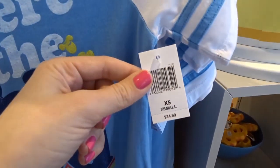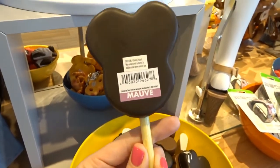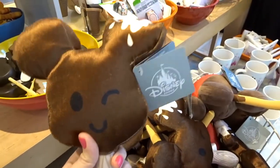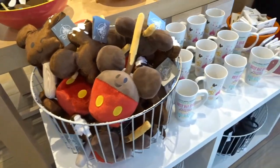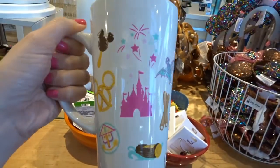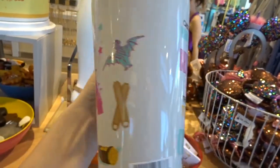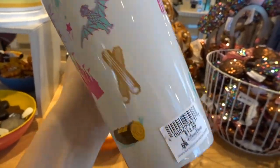This shirt is 35. Oh, these are pens. This is not a pen. I don't know what you do with this. Some of the plushies, we saw some of these in the past. Like last year, we saw some of these on our visit. And let's see this tall mug. Look, oh my goodness. With like the snacks, but also some rides. Really cute. That is 14.